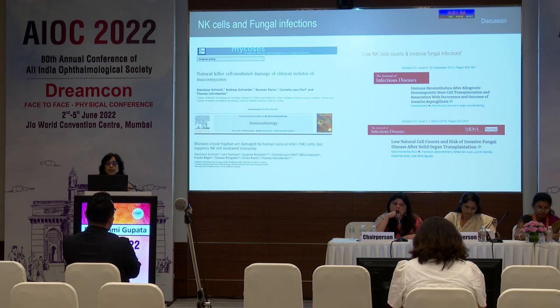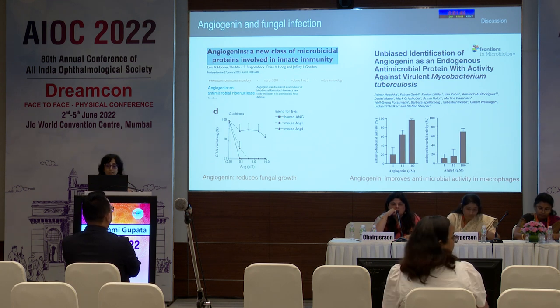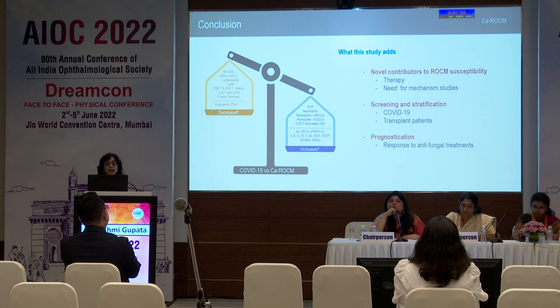So NK cells and fungal infections have been shown prior to have invasive fungal infections. And angiogenin is a class of microbicidal proteins, even though it was initially found as an inducer of blood vessel genesis. So this study adds that there are novel contributors to ROCM susceptibility, and we need to study the mechanism. It can be used for possibly screening and stratification of transplant patients who already have a low immunity, and prognostication to antifungal treatment.